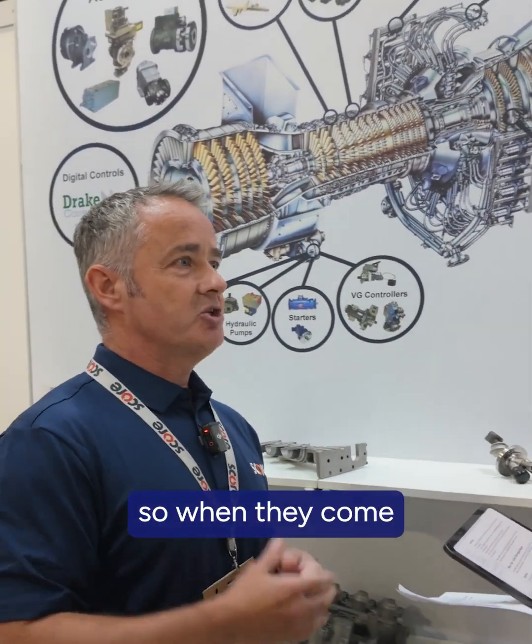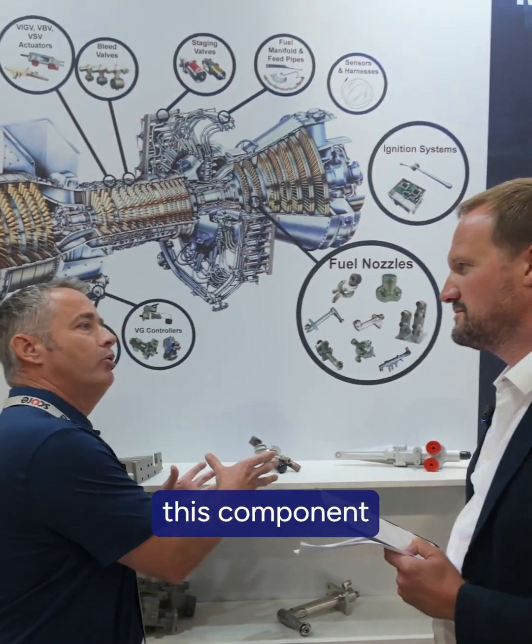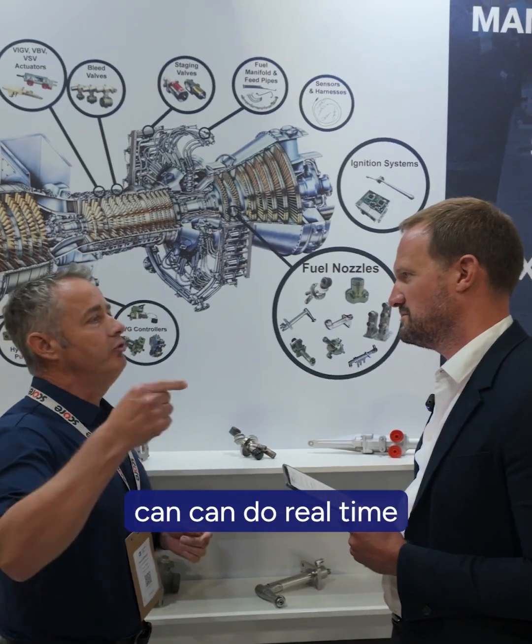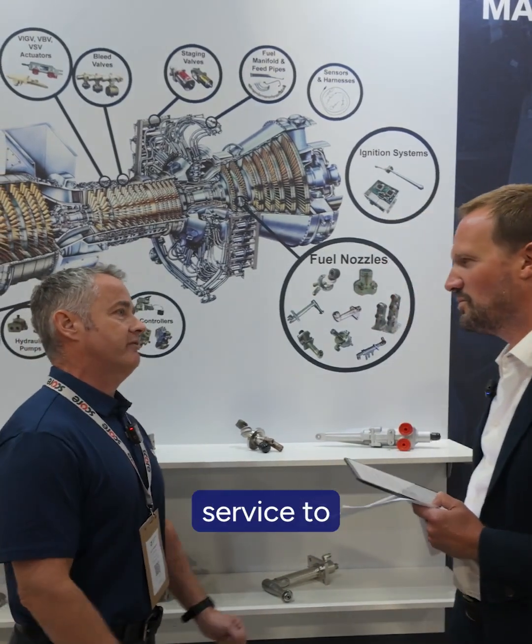But customers can come to us. We're also very transparent. So when they come to us, we will sit down with them and explain maybe why this component isn't working and what they can do in real time when they go back to production to ensure that problem doesn't happen again. So overall, we offer a very differentiated service to the market.